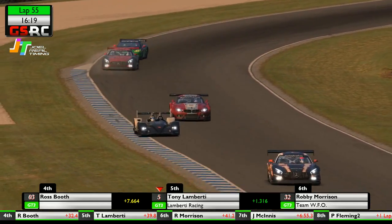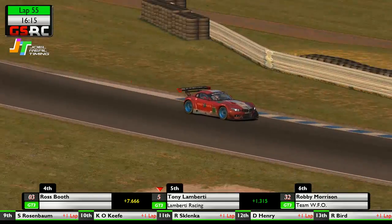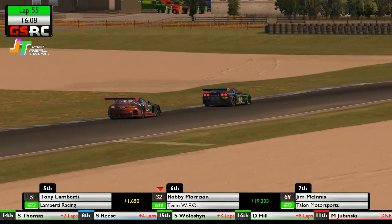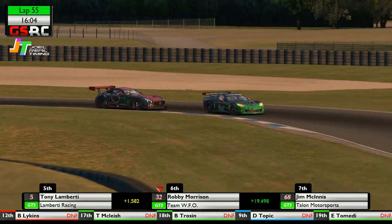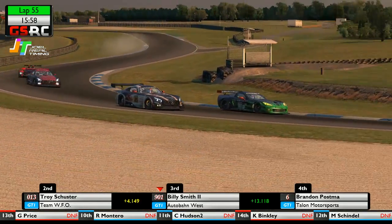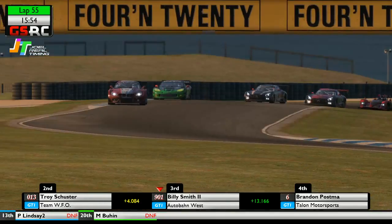So we bring Lamberti onto the screen. There you can see Morrison stalking him. He's being lapped there by Billy Smith. Sneaks on by in Stoner Corner. Now Smith is also in a hurry to try to get up to Schuster, who's got about a 4-second lead. And it shows. He almost overshot the corner. He works his way on the inside of Sklanka, who gives him the line.